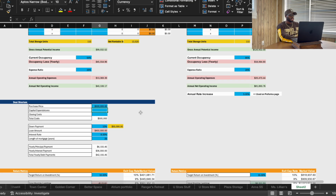So let's just say that CapEx are maybe going to run us 5% or less. It is a newer facility, so I want to keep that in mind. It is a newer expansion of the facility, so those buildings are already in good shape. You may not even need to spend that amount. So let's actually go back and let's do 2.5. Let's do 2.5.